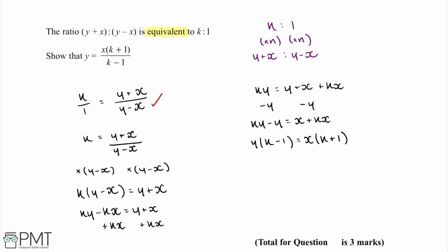And now the final thing we need to do is get y alone on one side, and we can do this by dividing by k minus 1. And this shows us that y is equal to x brackets k plus 1 divided by k minus 1. And our second mark comes from writing this equation here, and the third mark for using the correct algebraic reasoning to prove that this is correct.